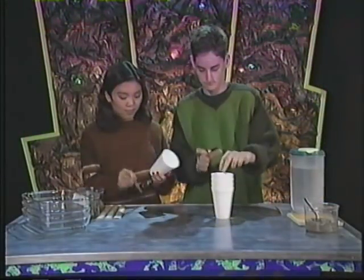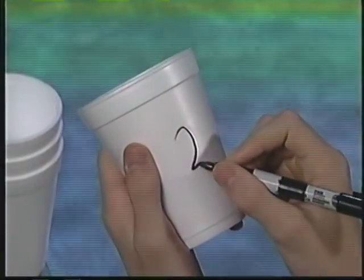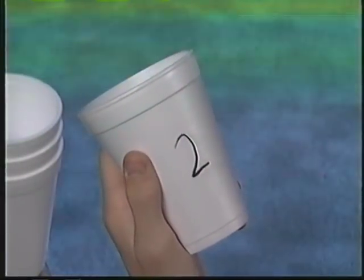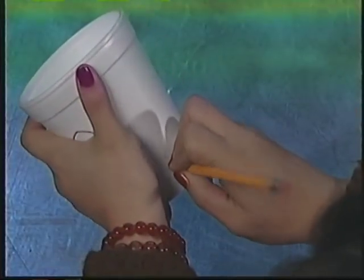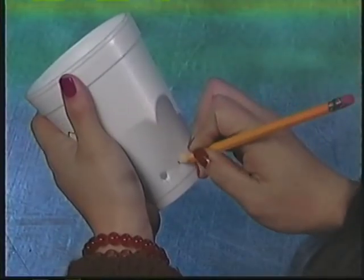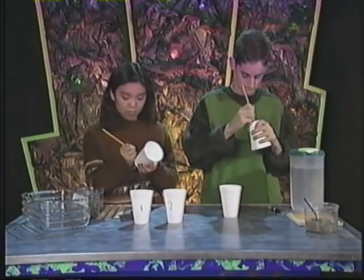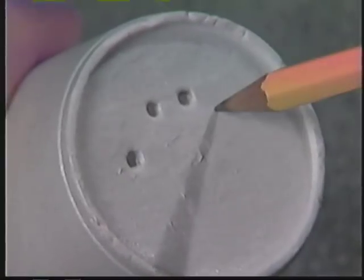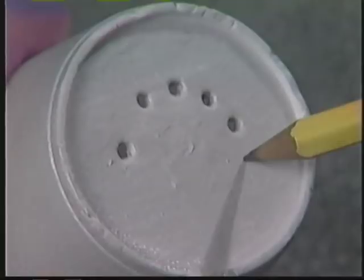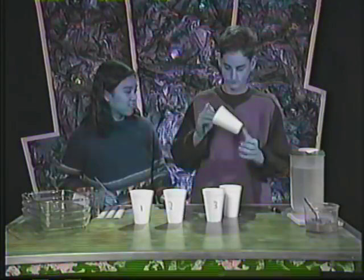Use the marker to label 3 of the styrofoam cups with the numbers 1, 2, and 3. These 3 cups will hold your soil samples. Use a pencil to carefully poke 8 holes around the sides at the bottom of cups 1, 2, and 3. Now, poke 10 to 12 holes in the bottom of another cup. You'll pour water into this cup while holding it above your soil samples to simulate rainfall. We'll call this your rainmaker.